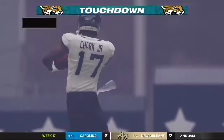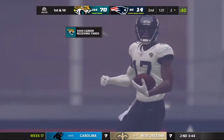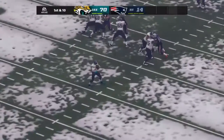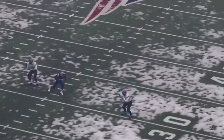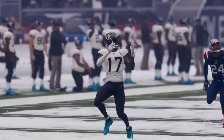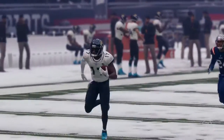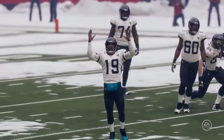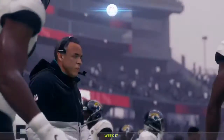DJ Chark on his way to a monster game. 3 first-half touchdowns. And the Jaguars are pouring it on. Brandon, remind me again, this is a rookie quarterback we're seeing? A rookie indeed. I mean, because my eyes are telling me something I'm having trouble believing. 5 touchdown passes. He's thrown 5 in this game. Are you kidding me?